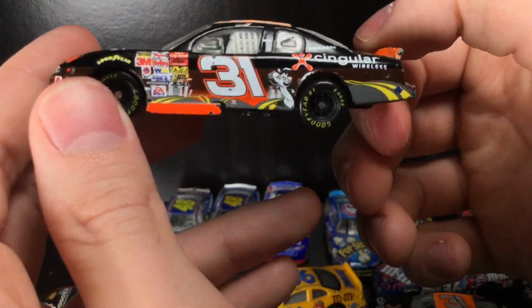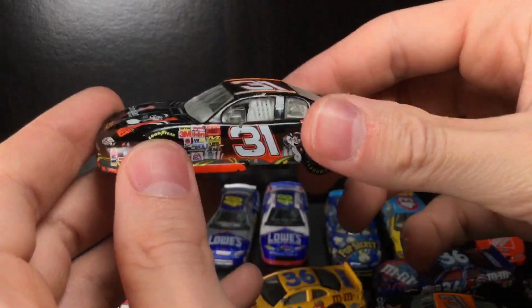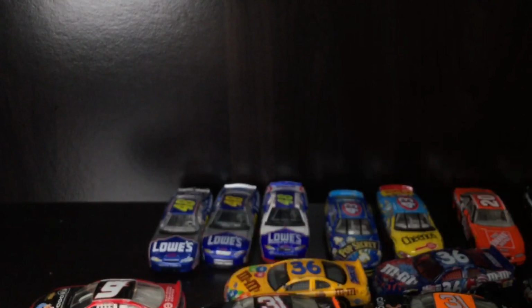But what a beautiful paint scheme, man. I mean, my gosh. That is an awesome freaking diecast here, man. Beautiful, beautiful piece. I would love to see a throwback of that. I know they couldn't get the rights for it, but why not?